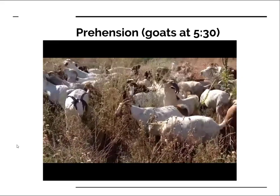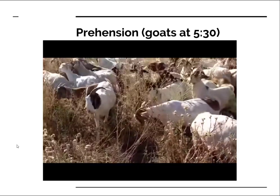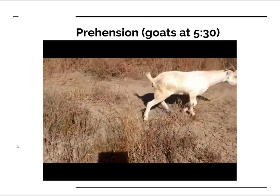They're obviously being more selective. They're grazing up off the ground with their head up. And right there you see an example of a goat using those top lips that are much more sensitive, much finer than cattle, and they're able to pick little pieces of the forage and be pretty selective about what they want to eat.